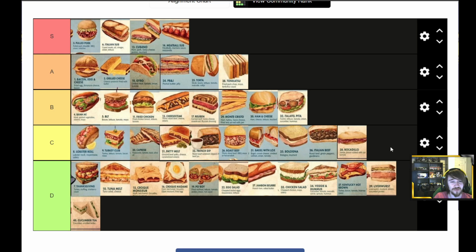I'd be willing to try the liverwurst sandwich before I try an egg salad sandwich for sure. And then I think I'd make even another tier further down called racist, and we'd throw Kentucky hot brown down there, because I'm pretty sure this is supposed to look like the fucking Confederate flag.